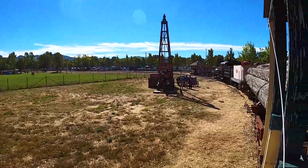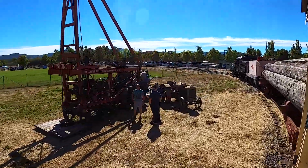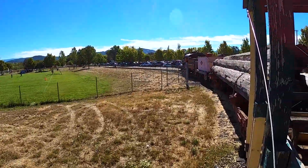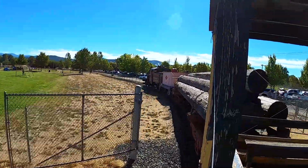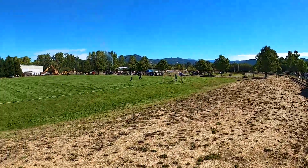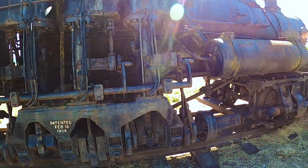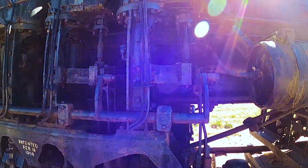Coming back into the station. Keystone Driller. I wonder if they're gonna demo that. I think they're gonna make a beeline to the shovel right now though. I think they're giving us two laps. This is that old. Okay, this thing, external pistons on the outside. Drives the gear-driven drivetrain. That's pretty wild.